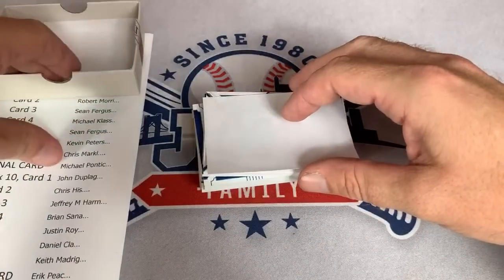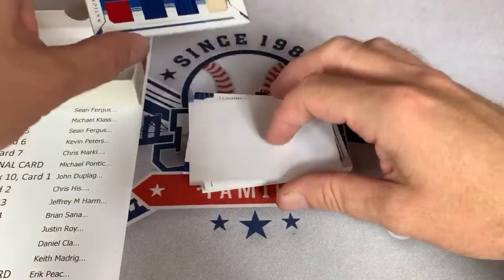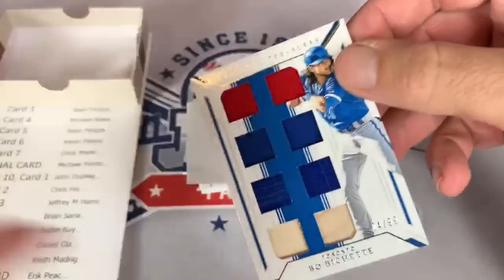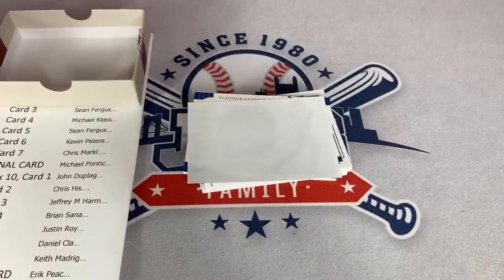Next up, card number 3 is for Sean F. Oh, 2 cards. There we go. Top card is Bo Bichette out of 99. Already saw this one earlier. Player used, Bo Bichette. Get your name on the Bo.